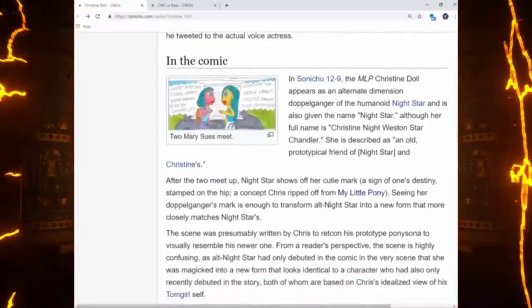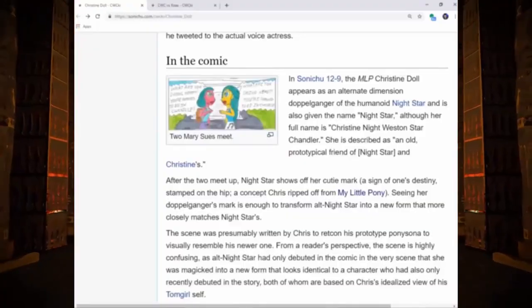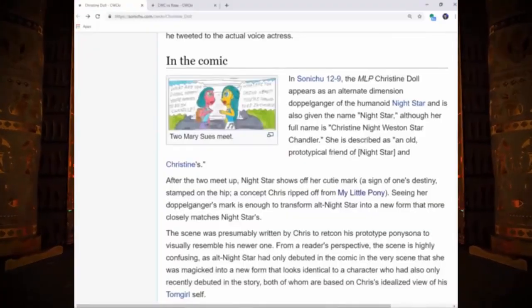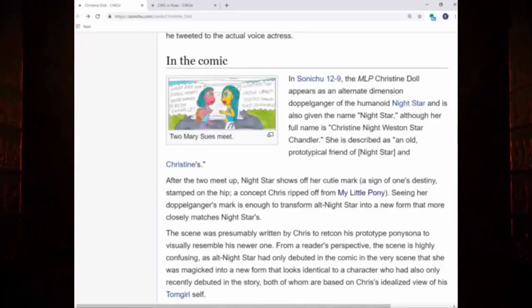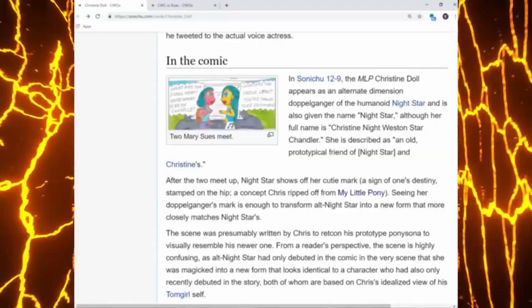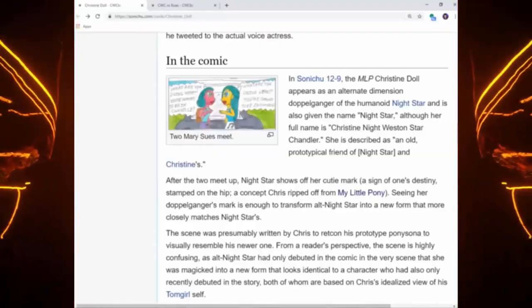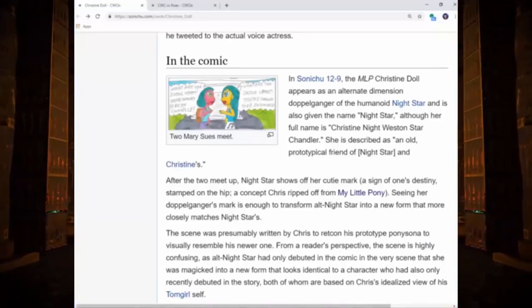In the comic, in Sonichu 12.9, the MLP Christine doll appears as an alternate dimension doppelganger of the humanoid Night Star, which I don't know what that is, and I'm not even going to try and know what that is. I'm not that far in the comic. She is also given the name Night Star, although her full name is Christine Night Weston Star Chandler.